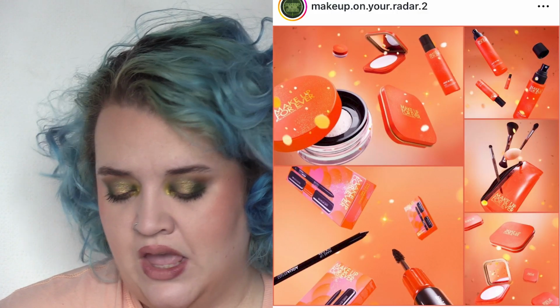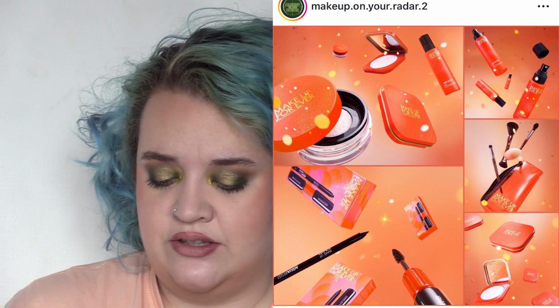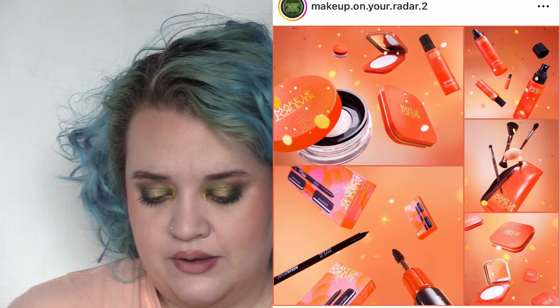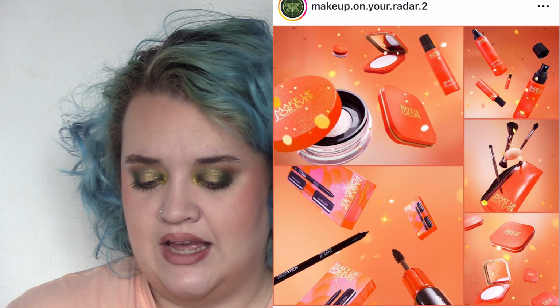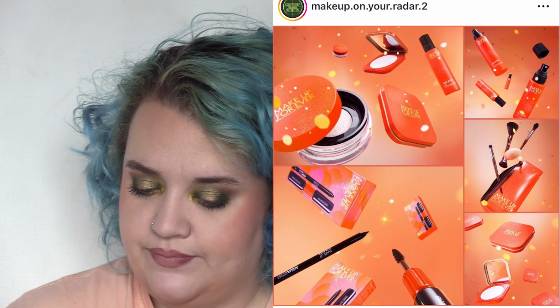Makeup Forever's limited edition holiday release. I can't tell whether this is orange or red. I don't know. We've got multiple sets, HD pressed powders and HD loose powders in limited edition packaging. Obviously the palette we mentioned before and the lip liner set. Setting spray in a limited edition packaging. Interesting.